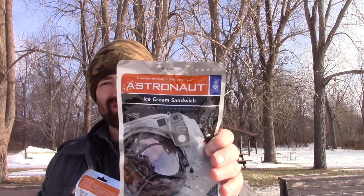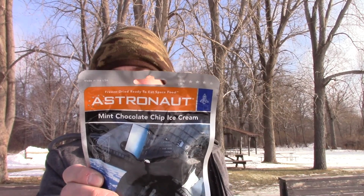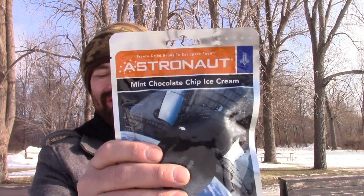So the two things I got here, they're astronaut food. We got ice cream sandwich, standard ice cream sandwich, astronaut style. We got mint chocolate chip ice cream. Not sure how well that's showing up. There's a big glare on the screen, so I can't really see, but man, this place is gorgeous. But let's go ahead and try these out.